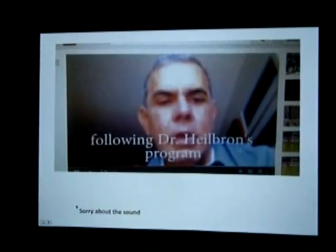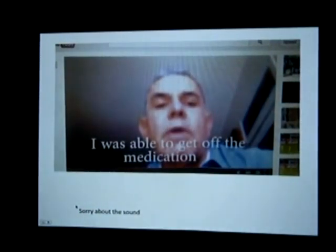I was concerned about the side effects. I went to the hospital because I was concerned about the side effects. I was on the medication.